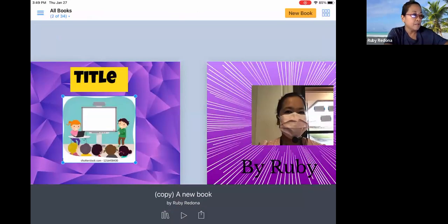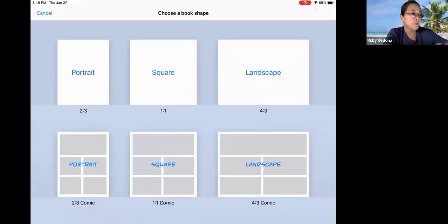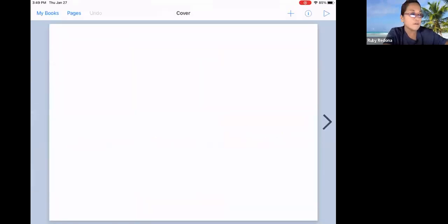And so when you start, you would go to new book. There's all these formats that you can choose from. My favorite is landscape. If you choose landscape comic, you have more choices of designs and font. It's really, really nice. But I'm just going to keep it simple for now. I'm going to go to the white landscape. And then, so now at the top it says cover, that's your navigation.